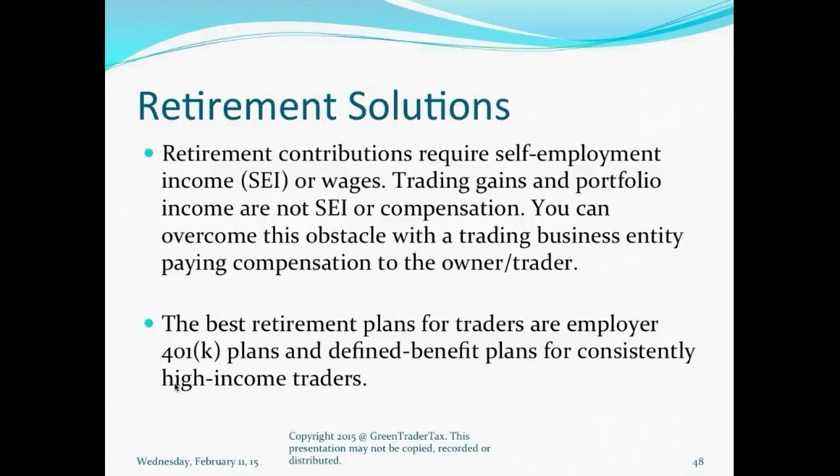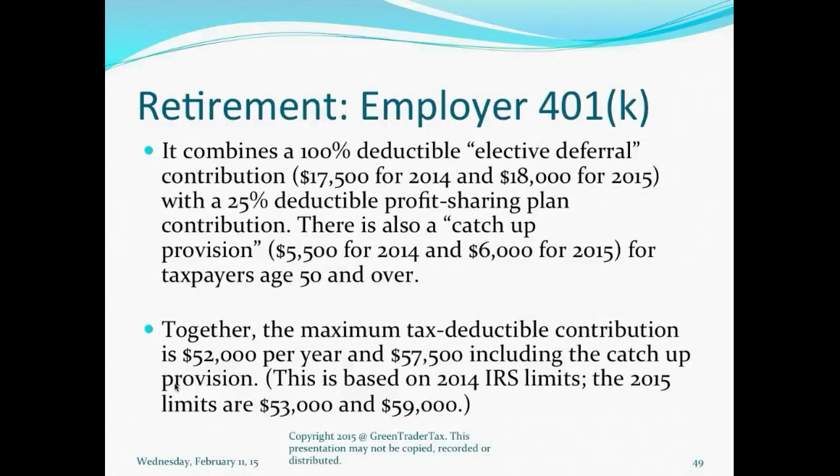The employer 401k plan combines a 100% deductible elective deferral contribution at $17,500 for 2014, $18,000 for 2015, plus a 25% deductible profit sharing plan. There is also a catch-up provision, $5,500 for 2014 and $6,000 for 2015 for taxpayers age 50 and over.